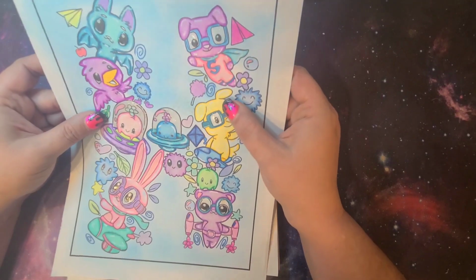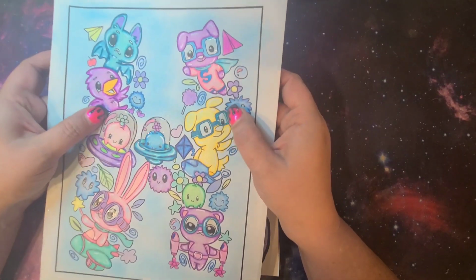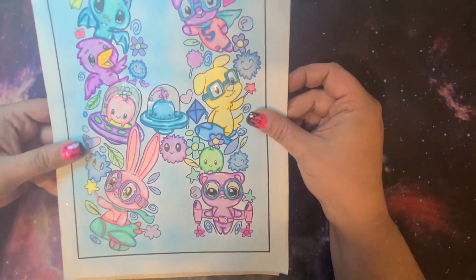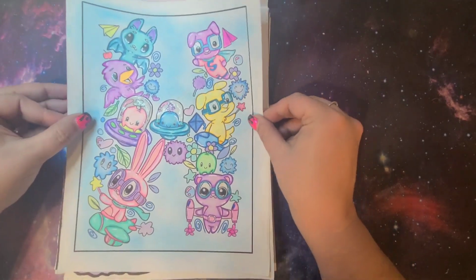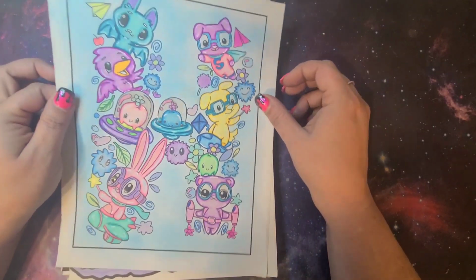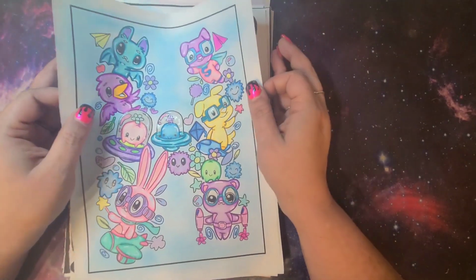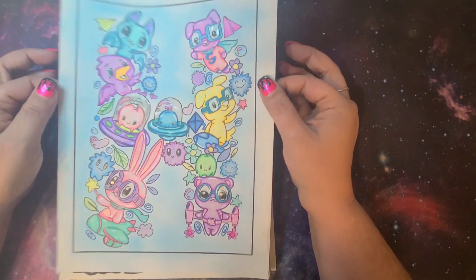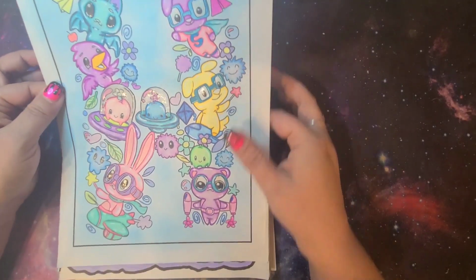I used glossy accents. It was the first time I used glossy accents on a coloring page. And I used, I think it was Starjoy Gold pencils, my Brutfuner Macaron pencils, and yeah, my chalk pastel for the background.